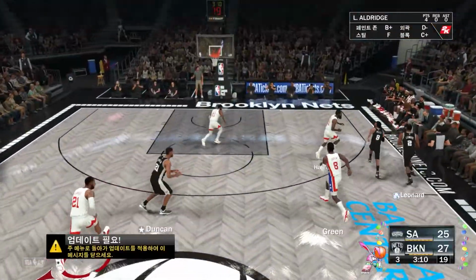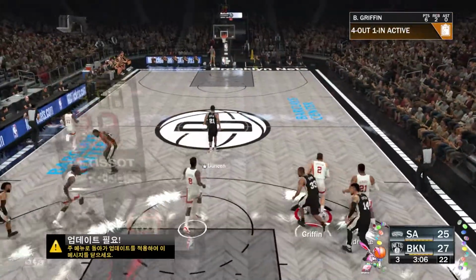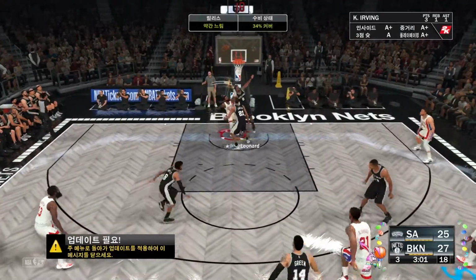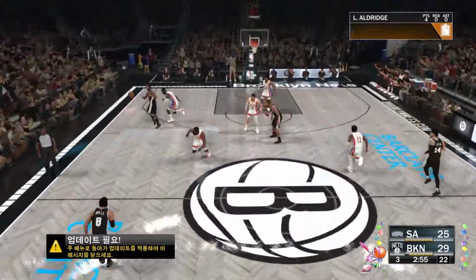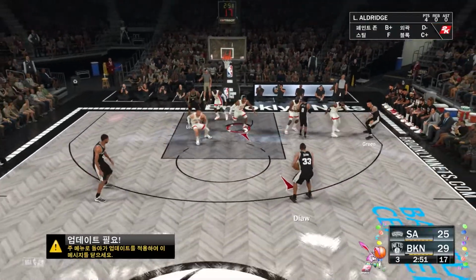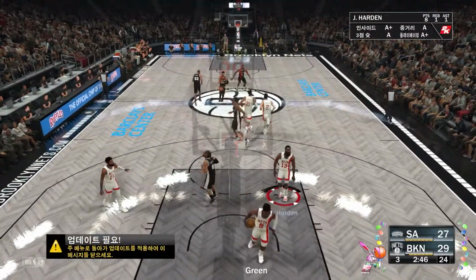San Antonio trailing here. Pass to Duncan. Nice ball movement by San Antonio. Here's Irving. Banked in off the glass. 5 points in the game. Boy, it's rare for a point guard to do as much damage on the interior as Kyrie Irving. You've got to guard him in there. And the basket by Diaw.